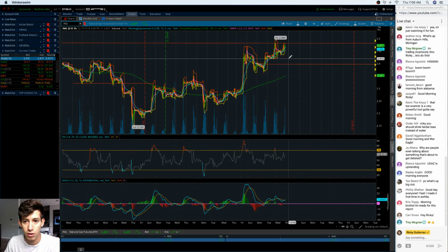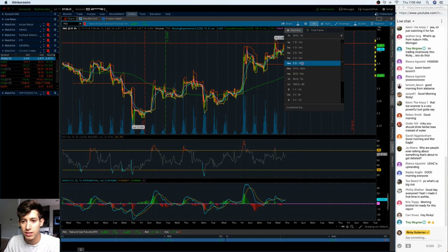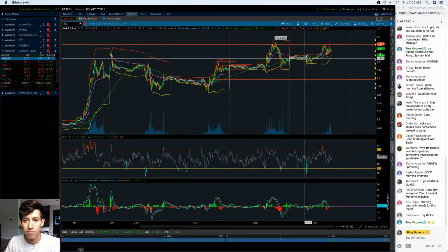But one of the things that I want to point out is that as something pushes up, especially when it pushes up very aggressively, it's bound to pull back. I think you can see this a little bit more clearly on the 5-day, 5-minute chart. Again, the overall direction is in favor of natural gas, and it has been showing signs of an uptrend.